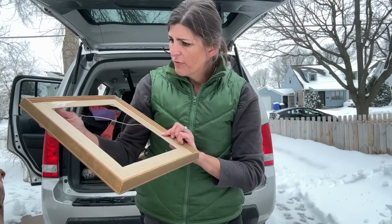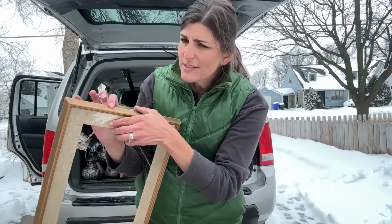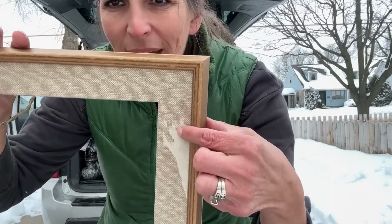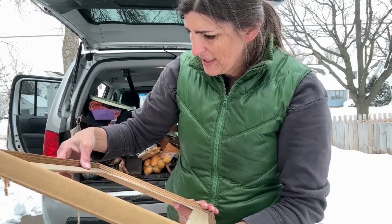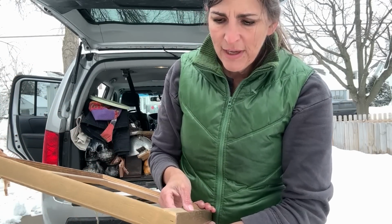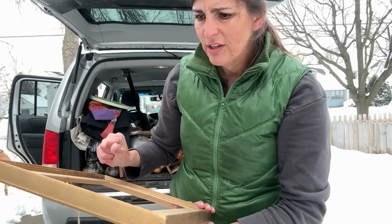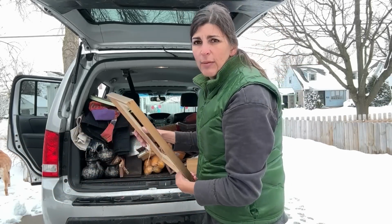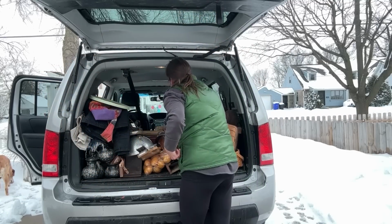I got this picture frame and it's matted. I'm gonna do something. I wish this portion of the mat wasn't wrecked, but I can take it out if I want and do something different to it possibly. Maybe I will take it out and do some decoupaging to it or something fun and paint the frame up and then put a different print or picture in there.